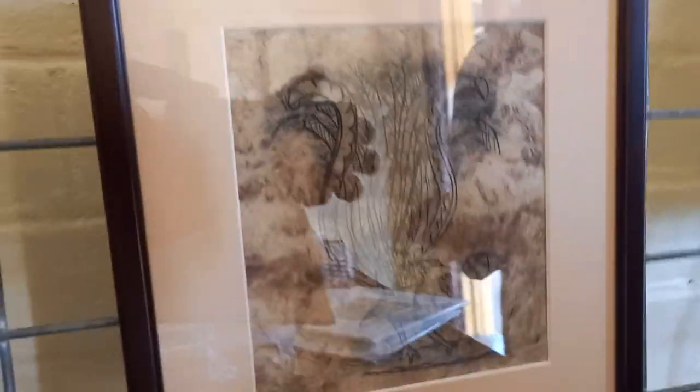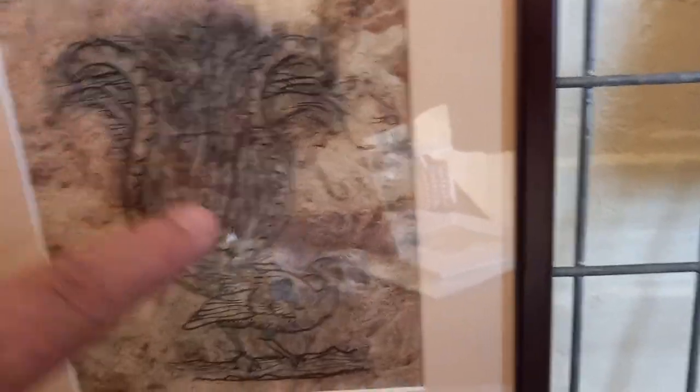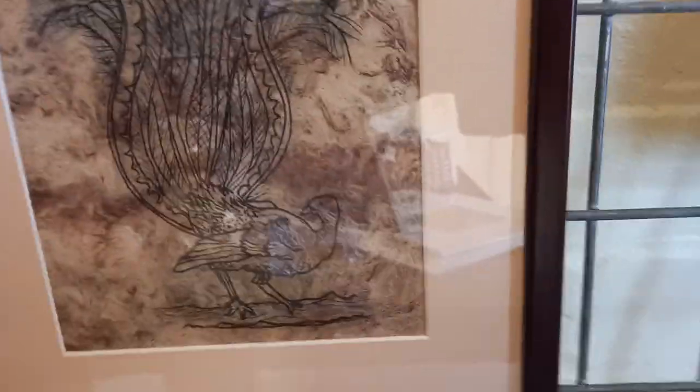This is the same artist who did that. Then we've got another etching there. That's a lyrebird. I don't know if you can see that. I've got a lot of light reflection. There's a bird's head down there, and it goes up, and there's his tail feathers, and his head's over here. That's right. Just trying to get that. You need to stand here. No, it's all right. No worries.